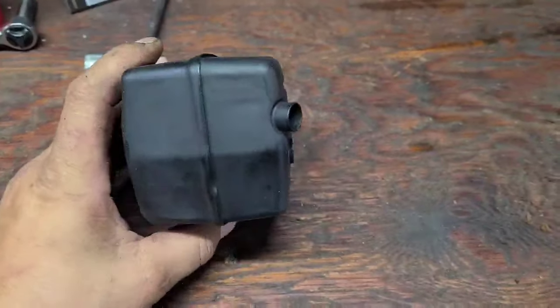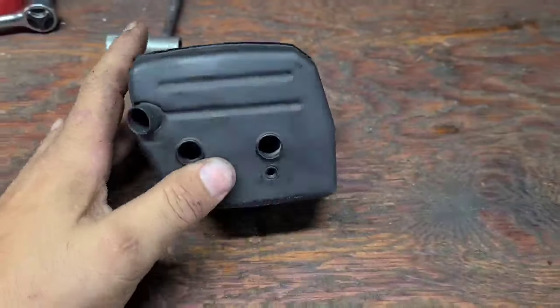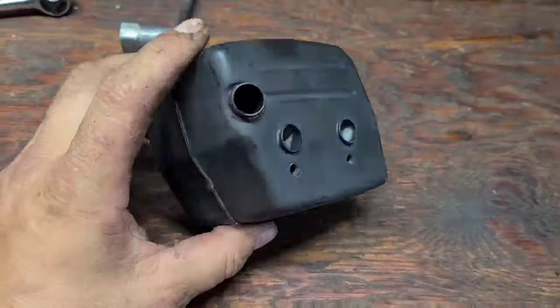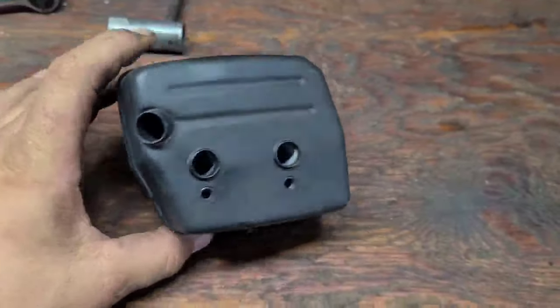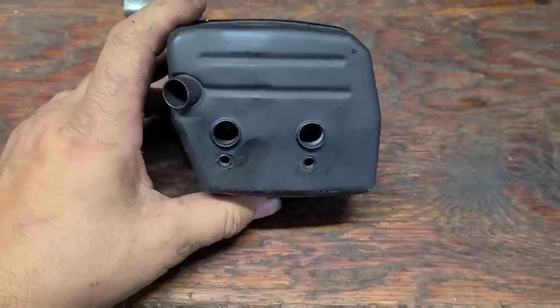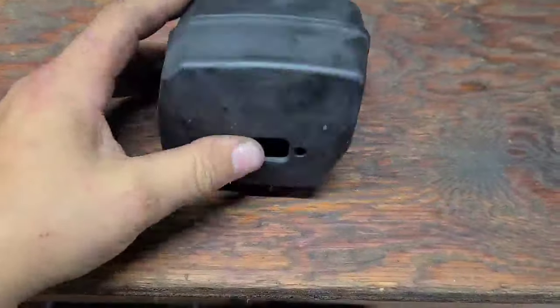Someone asked me about mufflers last week. Muffler mods. I'm going to try and keep this as brief as possible. I'm going to let you know how I see it. Comment on how you see muffler mods. Is bigger better? Is smaller better?